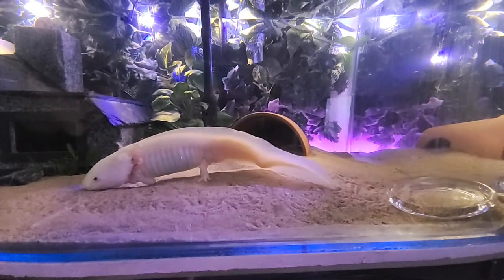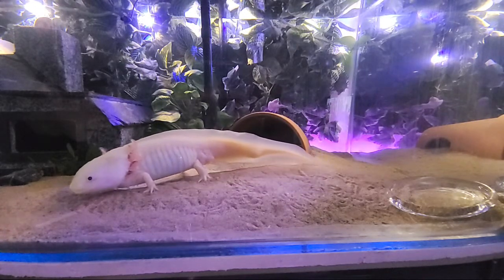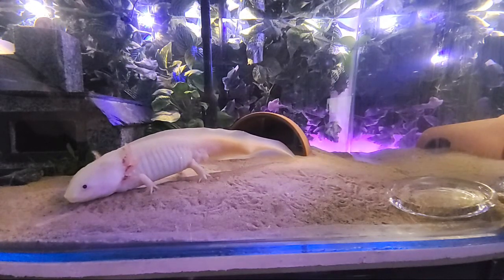Does Gary itch? I don't know what that means, but Gary digs in the sand, if that's what you mean. Do you think minnows can live with Gary? They will probably migrate and reach for him.